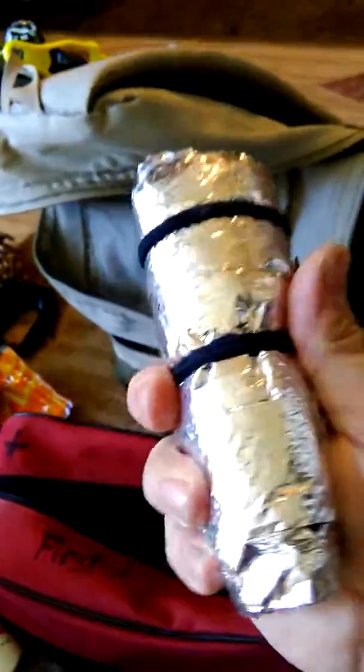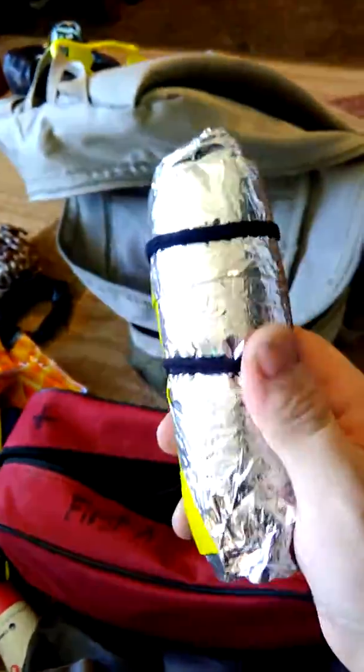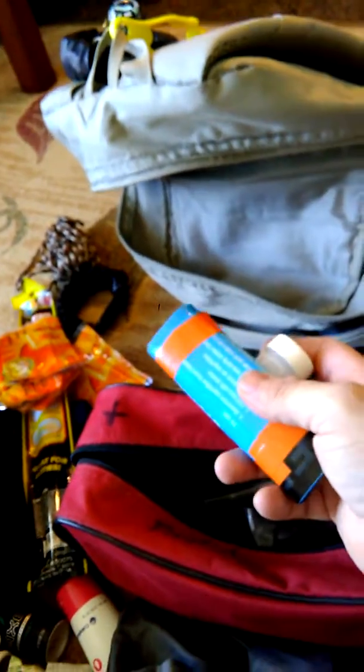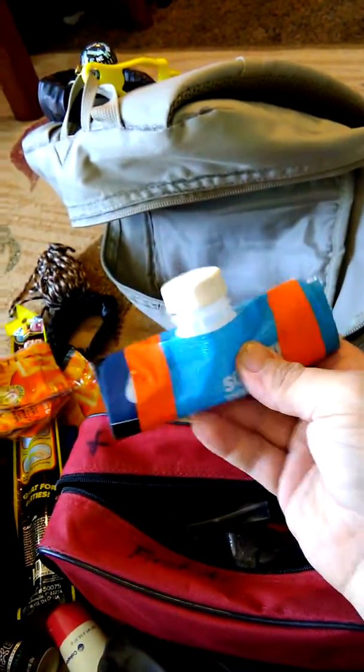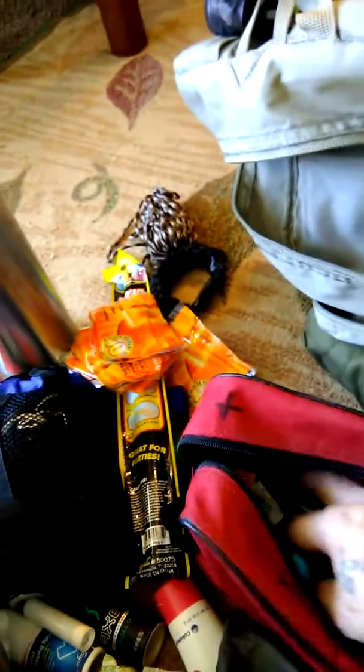A bivvy, emergency bivvy. I used this one night. We went fishing, and this thing works extremely well. It was cold out, and it didn't work as good as having obviously my sleeping bag and my whole kit, but it worked a lot better than just having nothing. This goes for the Sawyer water straw. This also gets put on my water bladder if need be.